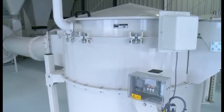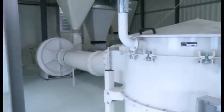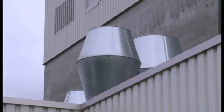High-efficiency dust filter systems clean the process air, which is discharged into the atmosphere or back into the building. Silencers allow the air to be discharged from the building with little noise.